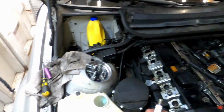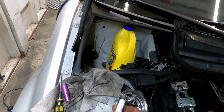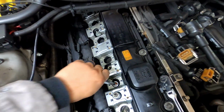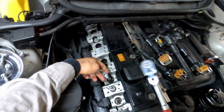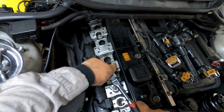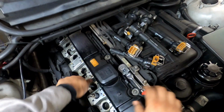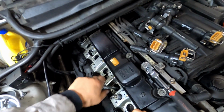And we're actually going with NGK again. So this is number 1. Oh, it's hot. Yeah, once you get it loose, just do it by hand.